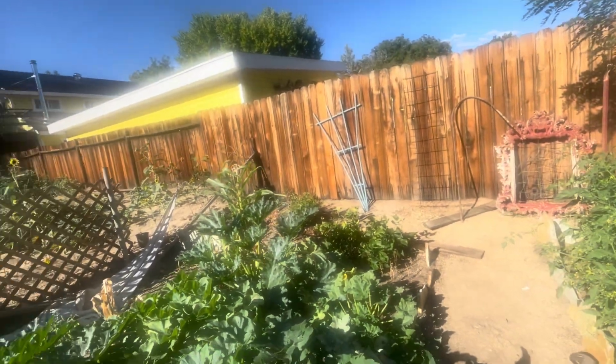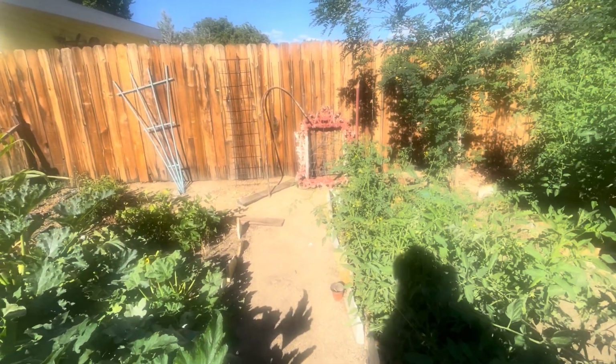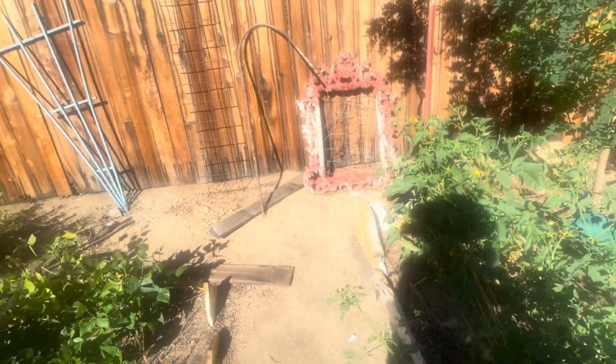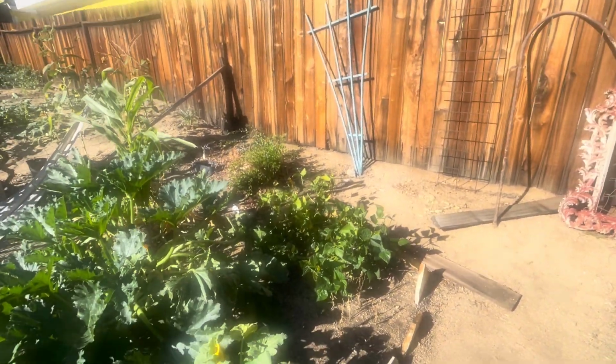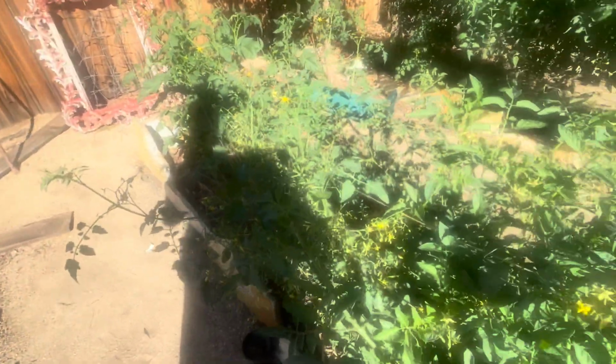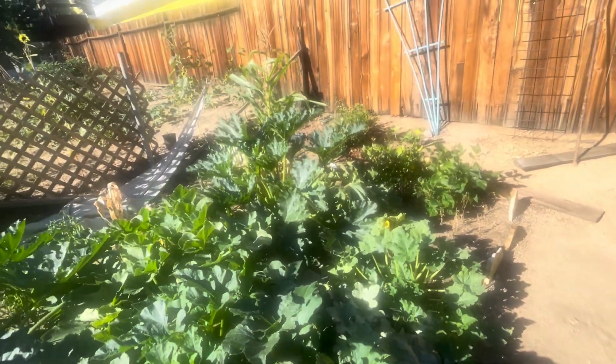There's a dragonfly there. Big guy. Hi, big guy. Oh my gosh, so big. See if I can get a little closer to him. Oh, don't run away. I don't know where he went. Huh. Anyway, maybe I got a little bit of footage of him. But yeah, look at the size of some of those leaves. They're insane.